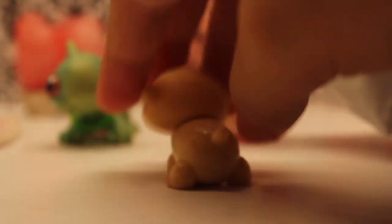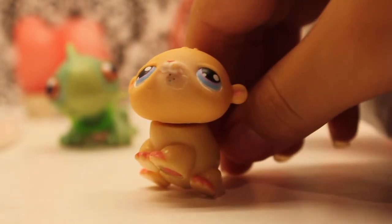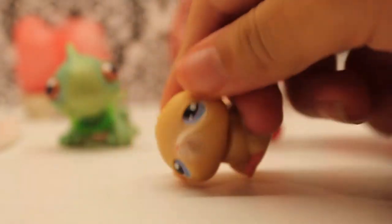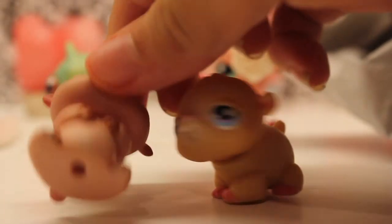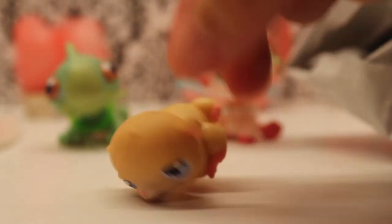Okay, I also got Dopey! No, this is not Dopey. This is Dopey's cousin. Oh my gosh, so cute! Look at that, he's got a magnet, and this is my first hamster. Wait, this is a hamster, isn't it? I don't know, I think it's a mole. But either way, it's so cute, pet!